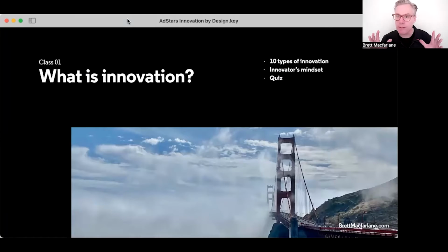So in this session, we're going to look at, very simply, the question of what is innovation. We'll cover the 10 different types of innovation as well as the innovator's mindset, because that will help you frame the rationale. What is even the point and what's it like doing it? As it's not necessarily for everyone, but I do believe that anyone can be an innovator. And we'll have a quiz at the end.